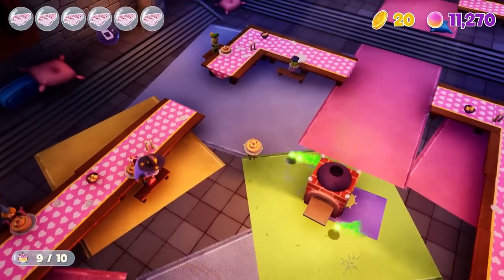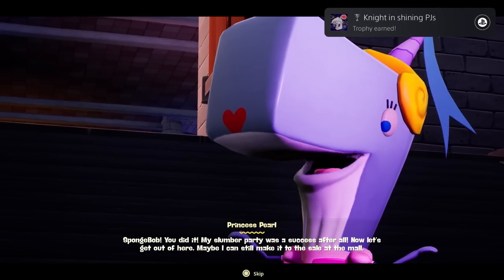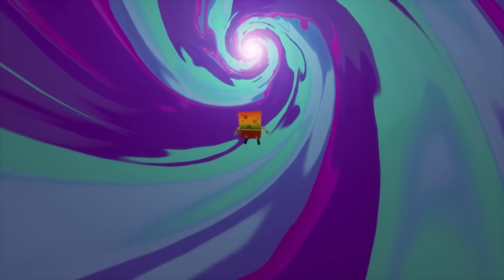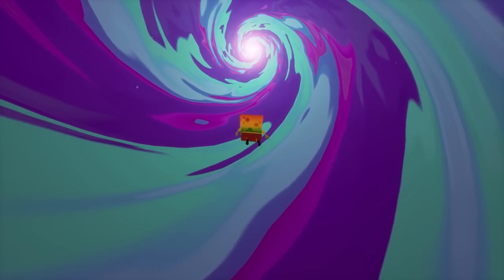Okay, so I've been hit by these green balls a couple of times, but they don't do any damage. And because of that, it actually doesn't count as getting hit. So getting hit by the green balls is fine. That doesn't actually hurt you. It's the enemy.